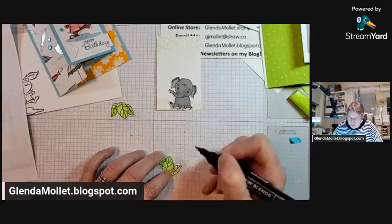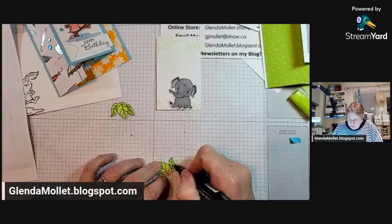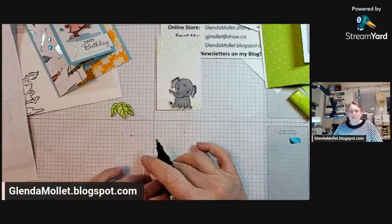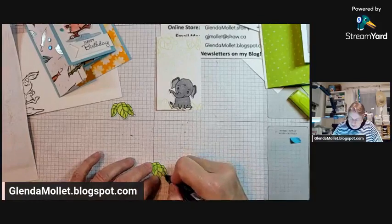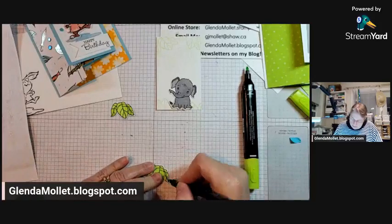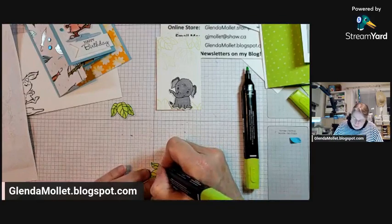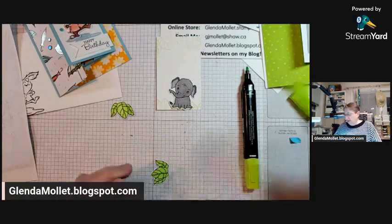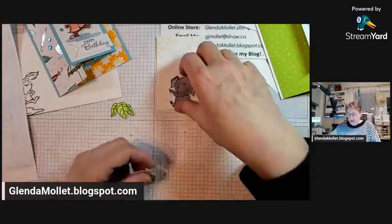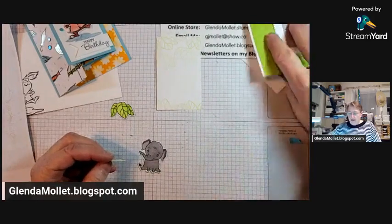So I was a little sad that this bundle is retiring because I have been enjoying using it. It's a lot of fun. Has anybody got it? What do you think about it? Do you like it or not? When I was looking for flower stamp the other day, I decided that I have not a lot of flowers left anymore.